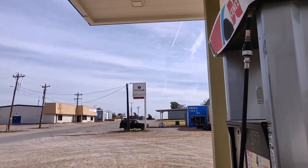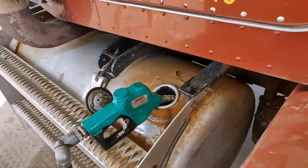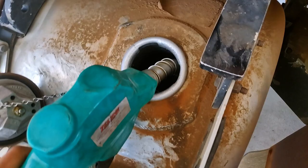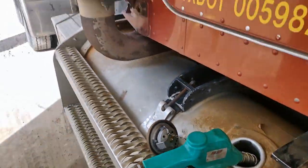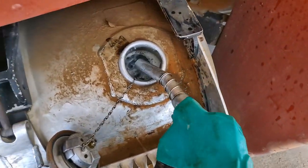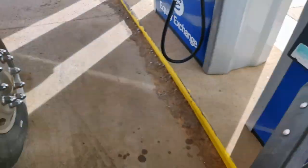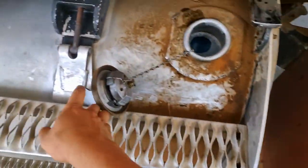Just stopped here at Eakley to get diesel because we didn't think I'd have enough to get down to Carnegie and back. I think this is the slowest diesel pump in the country. We'll get there eventually. 15 minutes to fill it up. 14, I guess.